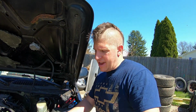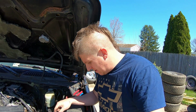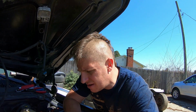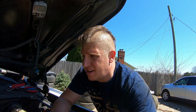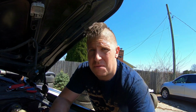All right, next day again. I'm gonna try to get this harness put back in and see if I can get this thing to start. Okay, I've got that harness repaired. I've got everything connected back in where it's supposed to be. Everything plugged up, routed, connected. Oh, let's see if this thing starts. Cross your fingers for me.